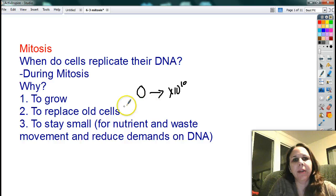of the original cell. Second of all, we lose a lot of cells due to just wear and tear, or the life of the cell happens to be short, so we need to make some new ones. And the last one is that we need to stay small because we need to be able to get food and good stuff in and bad stuff out of the cell quick enough, or else the cell could starve to death or die due to poisoning.